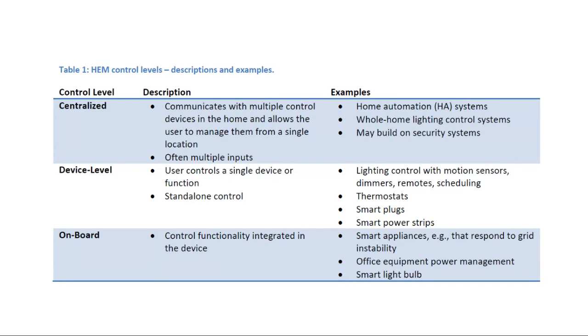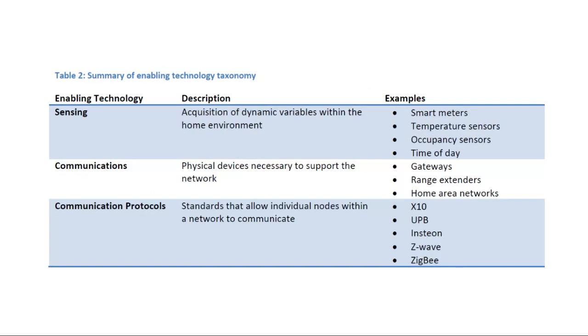Enabling technologies are the underlying framework that supports obtaining, processing, and communicating information about energy usage. In this table, you can see enabling technologies are not a home energy management system per se, but are integral to their function. First, enabling technology: sensing, communication, and communication protocol. In our home energy management: actuator, smart meters, temperature sensors, occupancy sensors, time of day; communication: gateway, range extender, home area network; protocols, actually Zigbee, LoRa, UPB, X10, 5G, Wi-Fi, Bluetooth, etc.